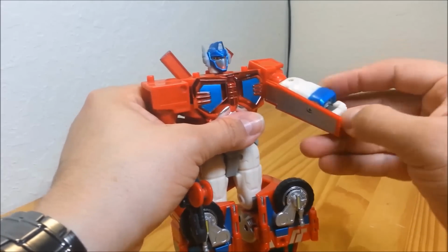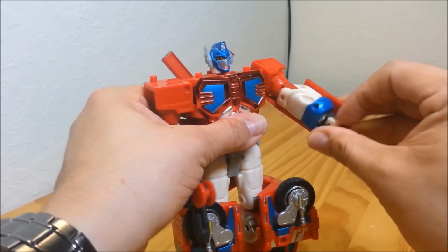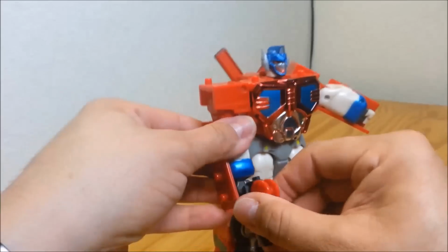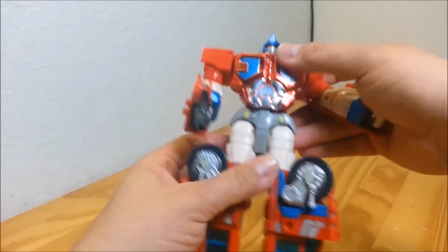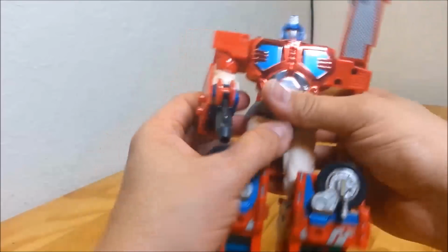And do his fists rotate? Yeah, his fists are actually on the ball joint. So you can move those around as well. Let's see. Yep. Rotation of the fist. So very cool. Move the arms out of the way here.